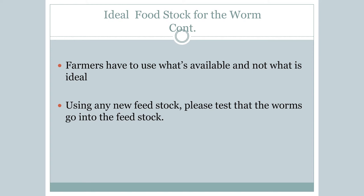Now you must decide as you sit here how much you have available for your worms. Because bear in mind, a kilo for a kilo, a day. That's what we're aiming at. They'll probably eat half a kilo a day, but we're aiming for a kilo to a kilo a day. So you've got to have enough compost, enough water. Are we all happy? Good.